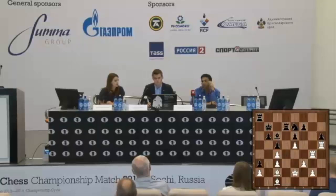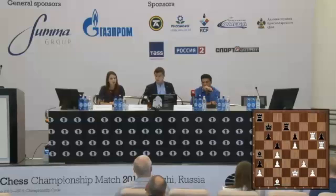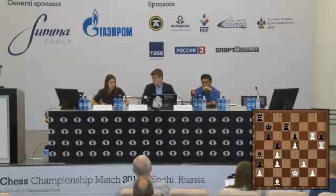But after bishop a4, then it doesn't work, the counterplay. Vishy, what is your version of what happened? And basically, Peter Svidler said during his comments that you might know this position till move knight g6 or something like this. Is it true?